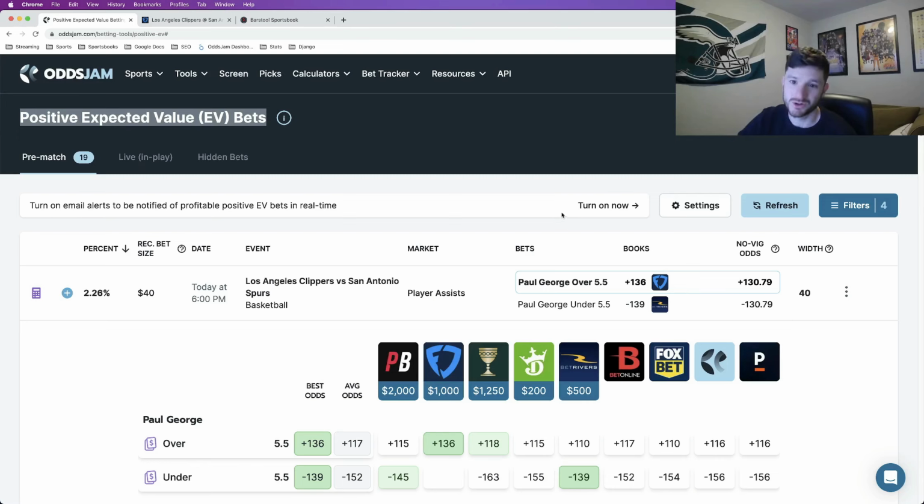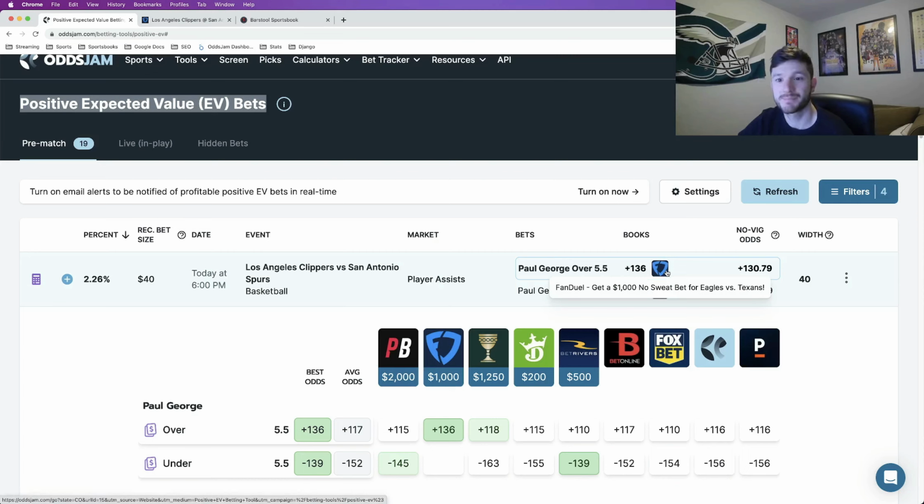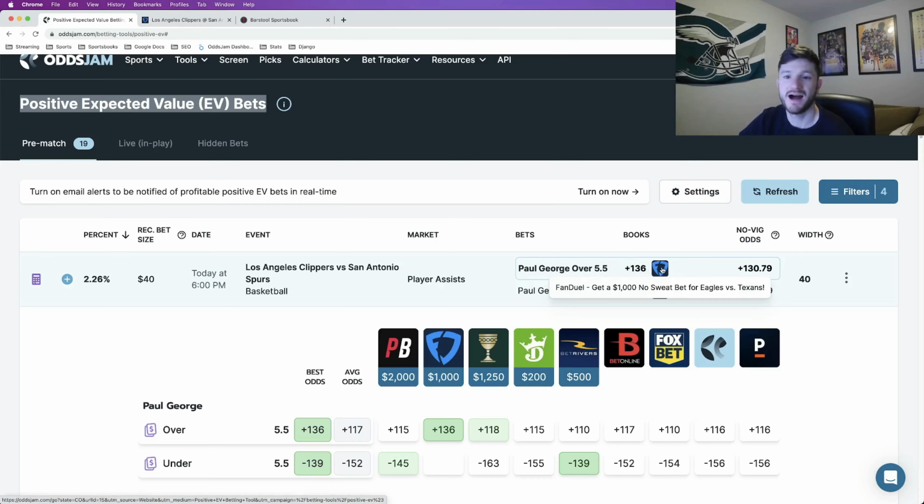So in order to be profitable as a sports bettor, you need to have some sort of edge. And the way that I like to go about finding my edge is just using OddsJam and using the positive expected value page. So the way it works, and I will detail it while talking about this first betting opportunity that I'm locking in, is Paul George over 5.5 assists at plus 136 odds. And this is at FanDuel Sportsbook.